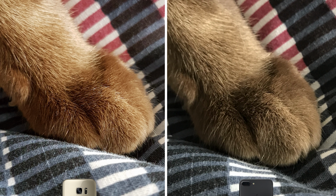Another shot of the close-up first shows a similar effect, with the S7 enhancing the warmness and the iPhone staying more accurate to the actual colour. While the iPhone is closer to the real colour, I find the detail way more important in a close-up like this, which gives the S7 another win.